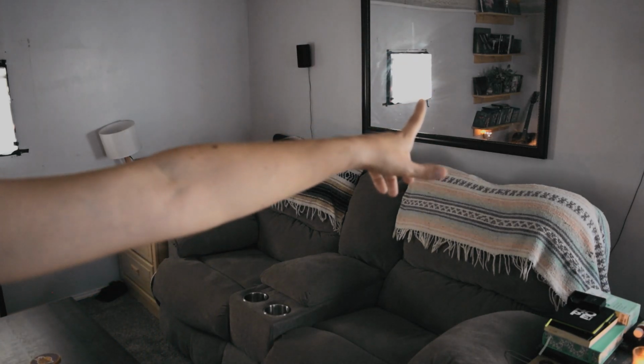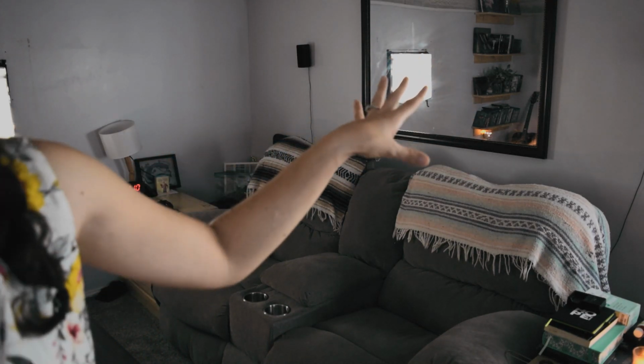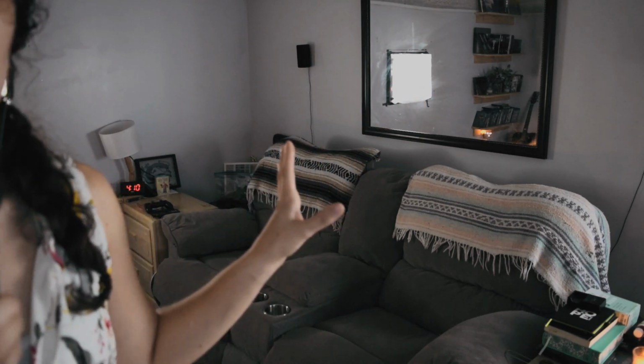And then you can see we have a mirror right here behind the couch. There's a thing, like a decor method, I guess. It says you can keep the room looking a little bigger by having a mirror. It's an optical illusion. Okay, and we'll spin you around.